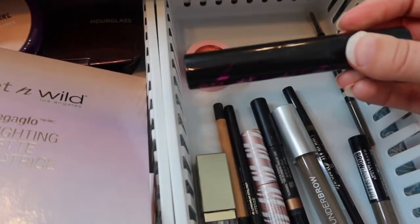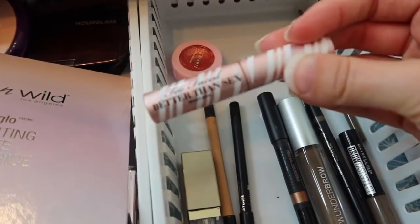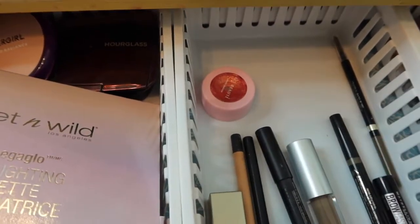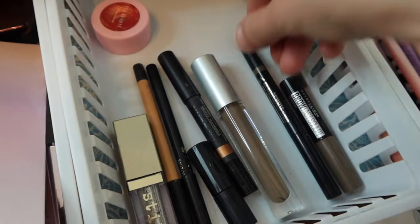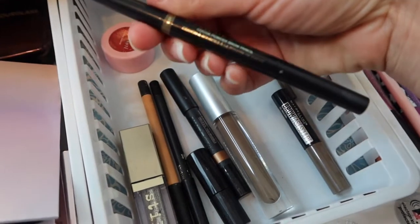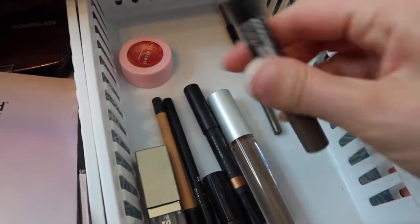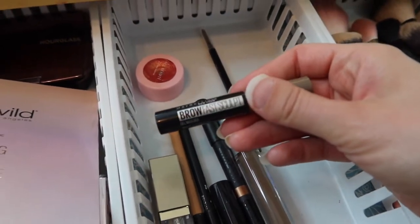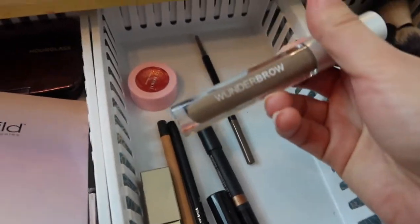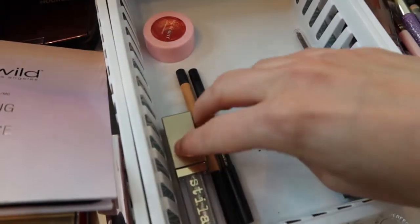So we're just gonna use the mascaras that I have been using, which is the Better London Power Up, and I've been layering the Too Faced Better Than Sex over it. So we will go ahead and keep that. And then as far as brows go, I'm gonna take the Too Faced Chocolate Brownie. This one is in taupe, and that's like my go-to. And then my current brow gel is the Maybelline Brow Fast Sculpt. But I will take the Wonder Brow just in case I feel like using that as well.